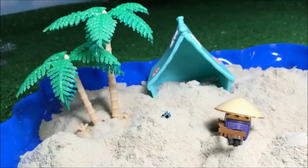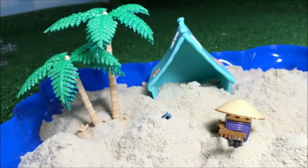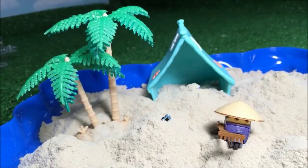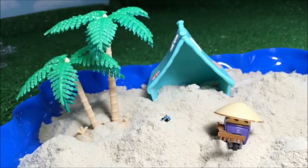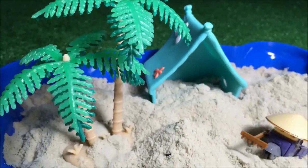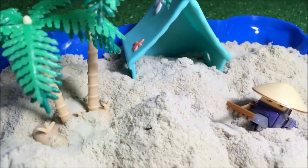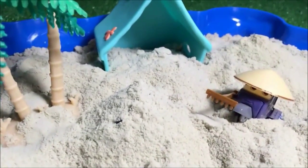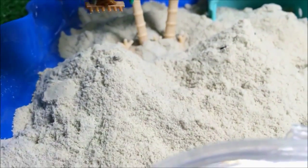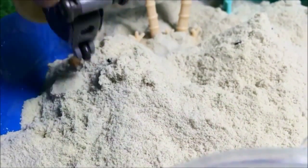Welcome to Play Check channel. Today we have Zen Master of Disney Cars in a wonderful beach setting. He has a rake. It will be really interesting to see what he's going to find with his rake. Okay, let's go ahead and search with Zen Master's rake and see what he is going to find here.